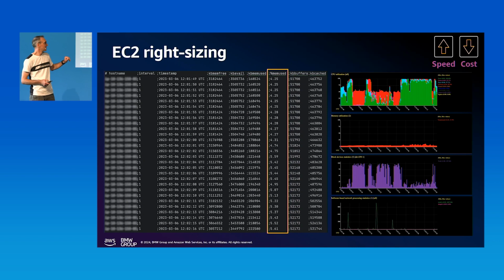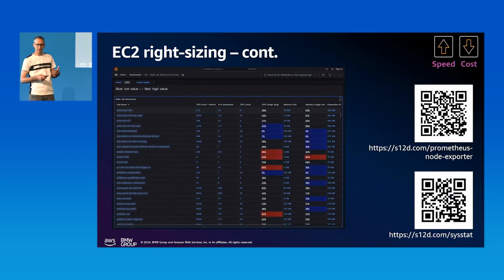Now, of course, as Christian also mentioned, these builds can be very different depending on what you change in the software stack. If you do a very low-level change, more gets built. And that is why we also supply metrics for the different CI jobs. So we can see for the last 24 hours or so what their average and max numbers for these consumptions were, and that helps them to right-size the instance types. And here are also links, because there are some Linux tools and a Prometheus exporter that help to create those metrics.